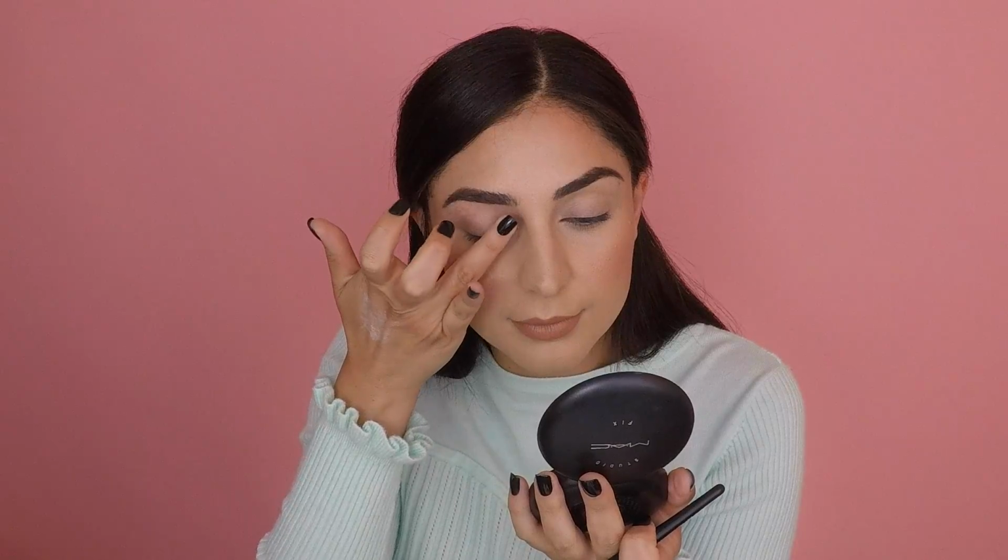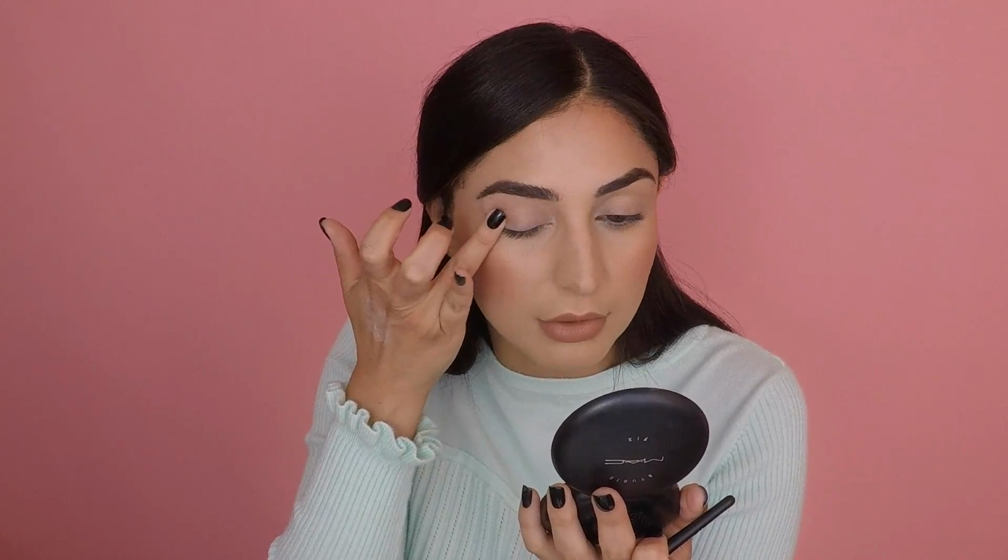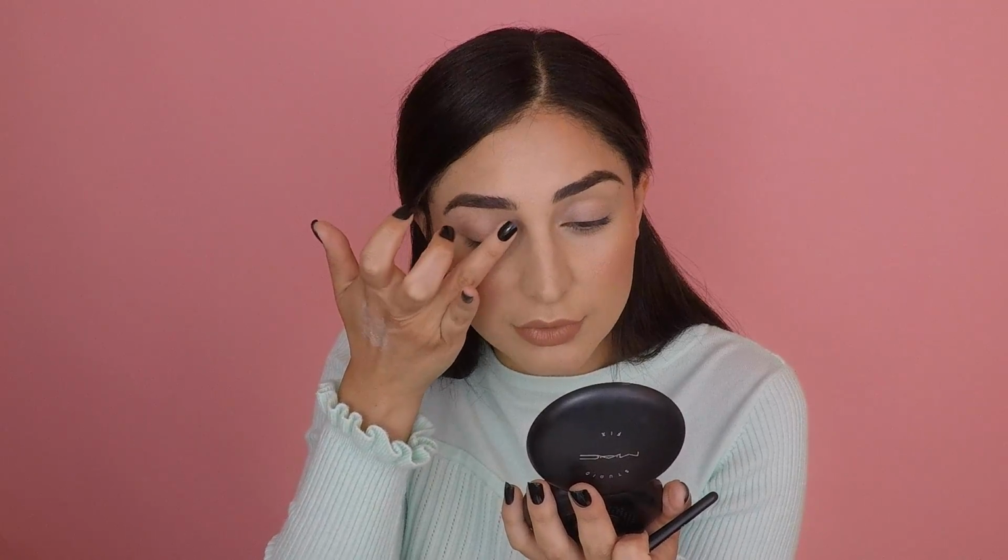Okay, and then once you're done, again, take your finger. You can also layer primer too if you feel like you want to add a little bit more primer. If it's not as opaque as you want it to be, just go ahead and add another layer. Again, you always want to build your makeup. You never want to apply a lot and then try and remove it afterwards. It just ends up kind of ruining your makeup.